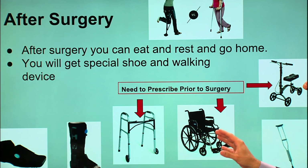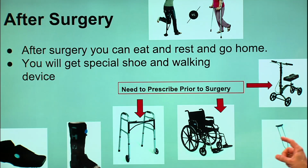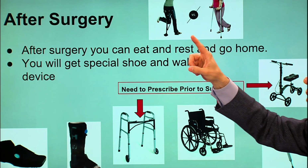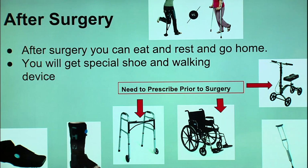Now, if you need one of these other devices like a wheelchair or a walker or one of these scooters, you need to get a prescription prior because these are done through a medical supply store. Everyone that needs to stay off their foot will get crutches the day of surgery. If you need one of these things, you can order them online, and there's kind of a competitor. This is something else, it's called an iWalk, and basically it looks like a little peg leg, and that can be used instead of crutches.